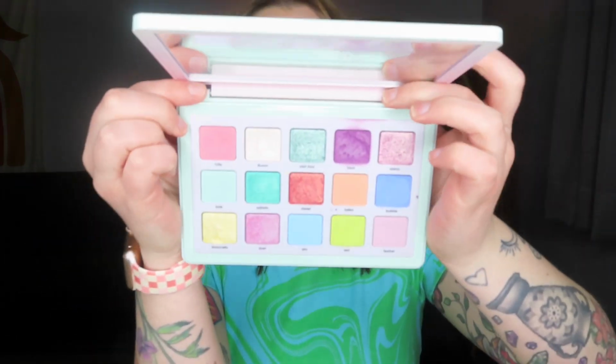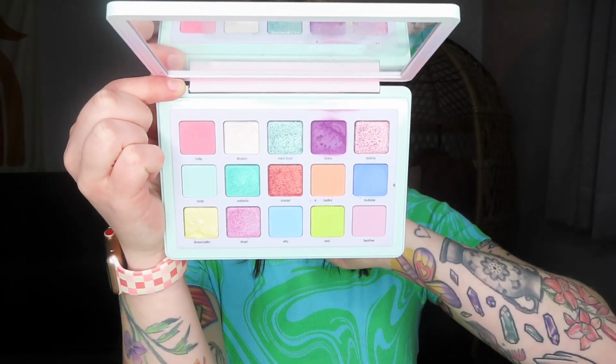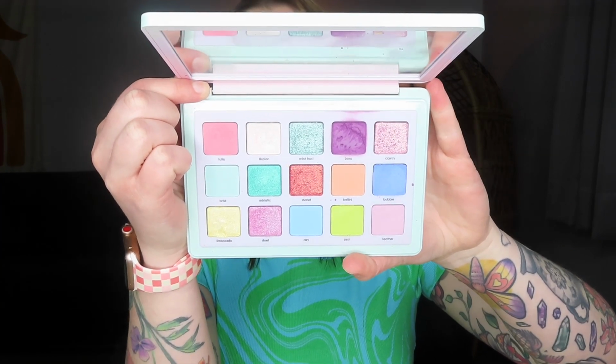This is a little bit bigger than this one, but I do love Nomad a lot. I have one of my favorite Natasha Denona palettes. This is the Pastel palette. I love the packaging, the ombre in this palette. You could probably tell that I do really like this palette, especially this shade here. I have quite a dip in it. This is such a beautiful palette.